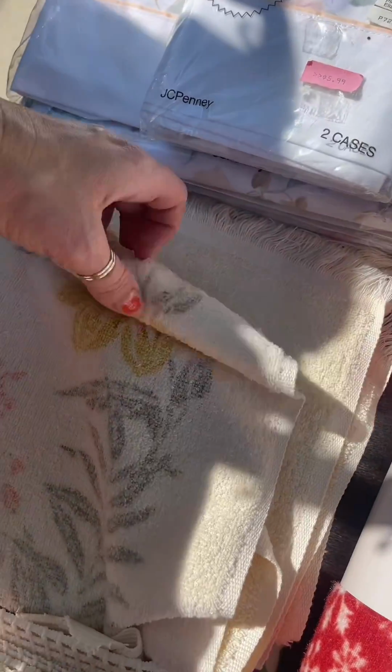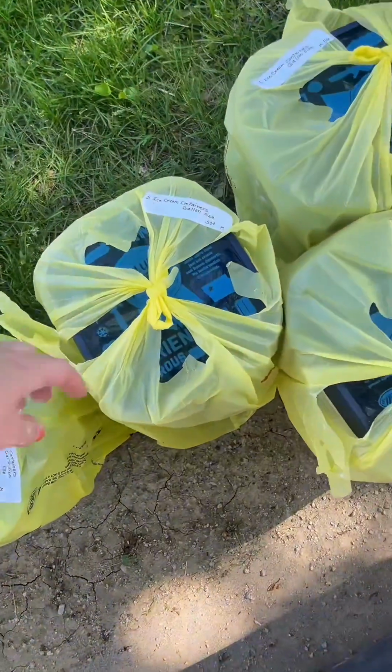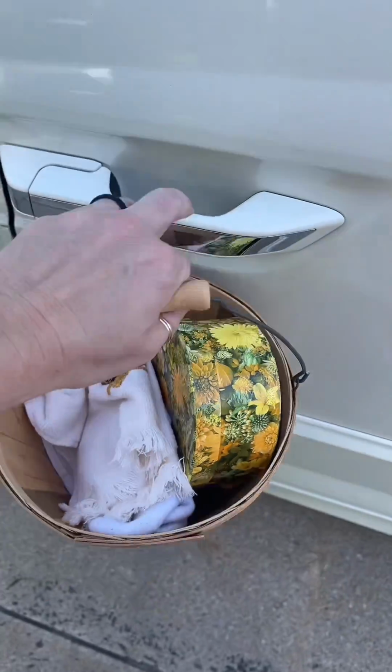They did have a really cute towel. It was $3 though, and I started to look for a tag and realized I don't know that it mattered what kind of tag it was. I wasn't going to spend $3. And they had bundles of ice cream buckets for 50 cents. Who knew? My grandma would appreciate that. I spent $125 total. What a great day.